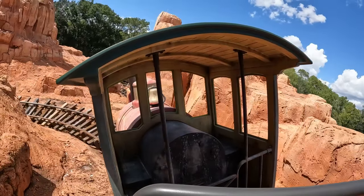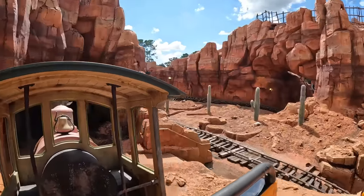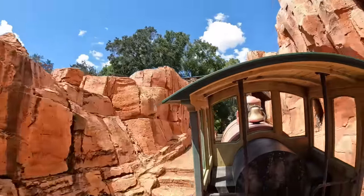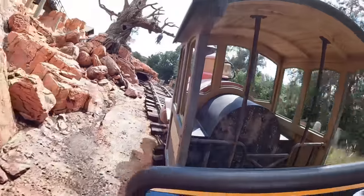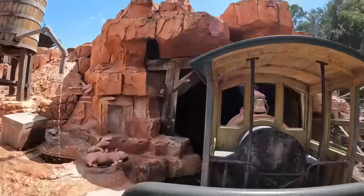It's a much better ride at the back for the speed, but you know what? A bit of a different POV if you want. Let's go. Yay! Woo! Choo choo! Because the trains are so long, you really get pushed into the drops and elements of the front.